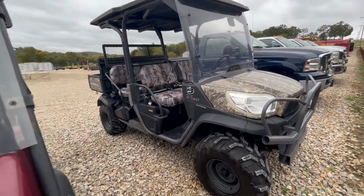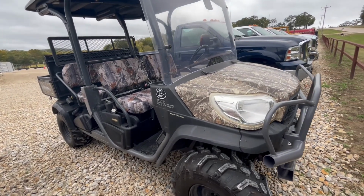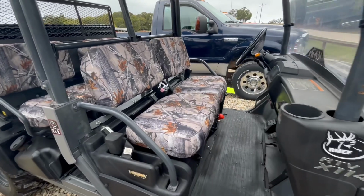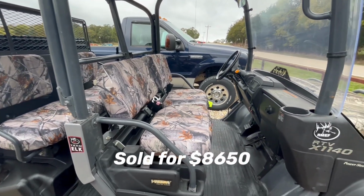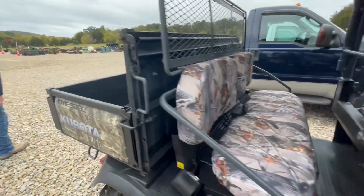Here's something pretty nice. Late model Kubota RTV X1140. Came from a local farmer here as well. Just a super clean unit. It is a diesel hydrostat transmission. Really a nice rig. It's got good tires. Plenty of good UTVs as always.